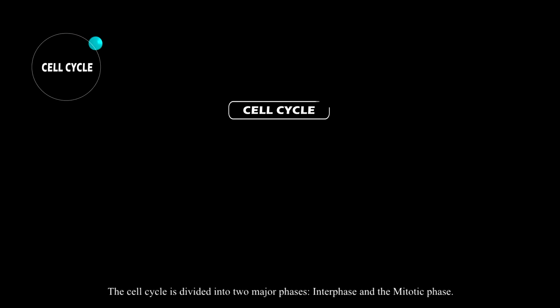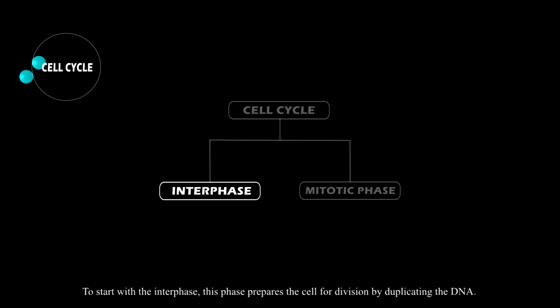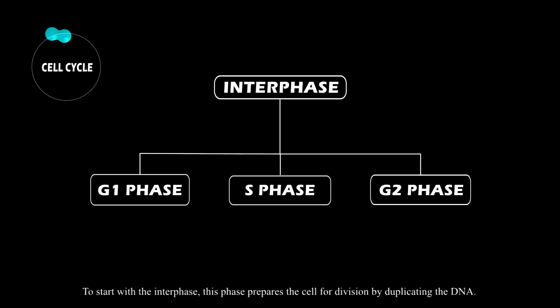The cell cycle is divided into 2 major phases, interphase and the mitotic phase. To start with the interphase, this phase prepares the cell for division by duplicating the DNA. Interphase itself is 3 phases: G1 phase, S phase, and G2 phase.